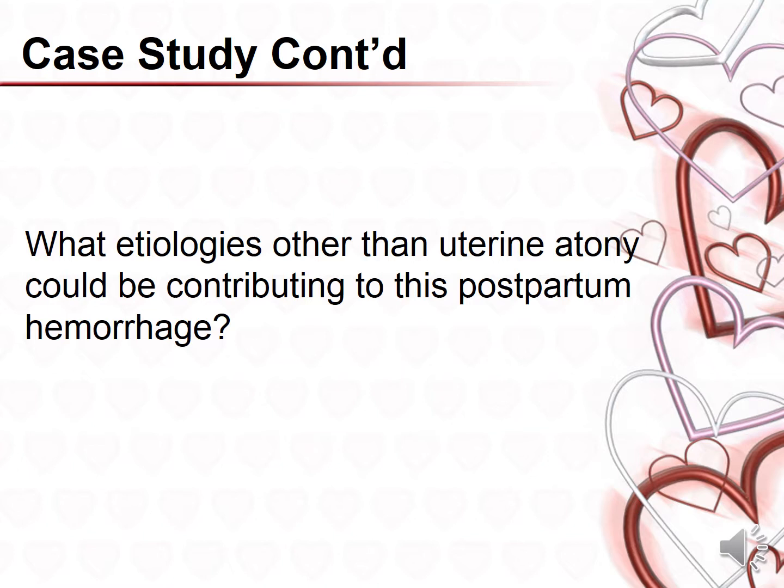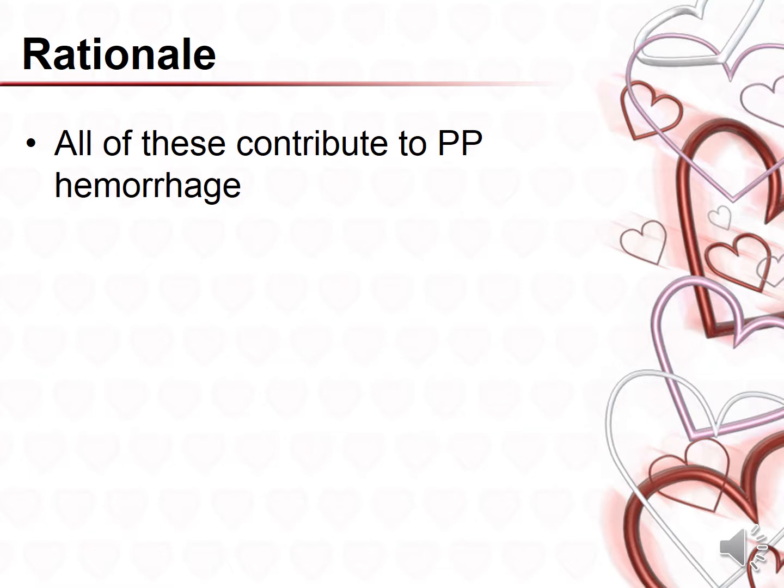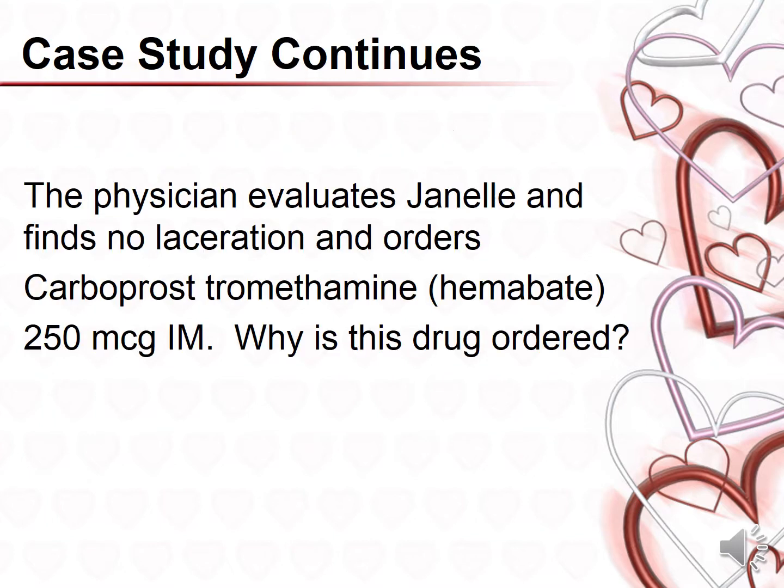What etiologies other than uterine atony could be contributing to this postpartum hemorrhage? Retained placental fragments, unrecognized lacerations, or a maternal clotting disorder. All of these things that we've talked about contribute to a postpartum hemorrhage. So the physician comes, evaluates Janelle, and finds there are no lacerations, and he orders Hemabate, 250 micrograms IM.